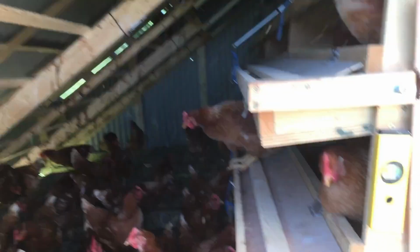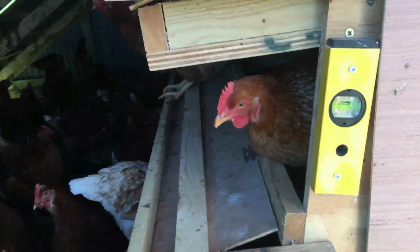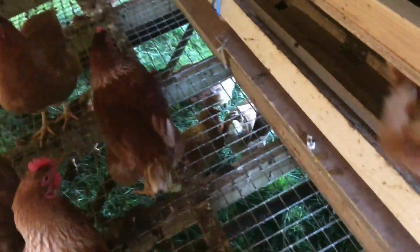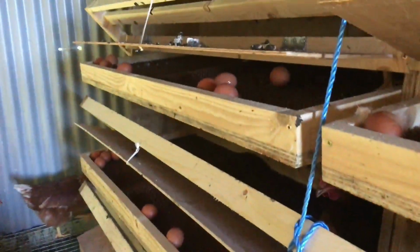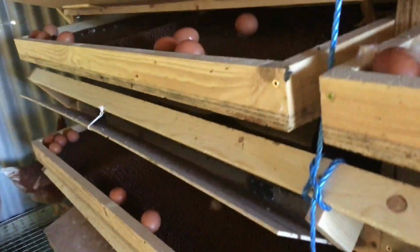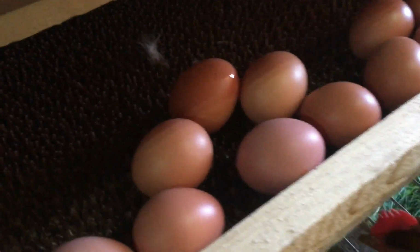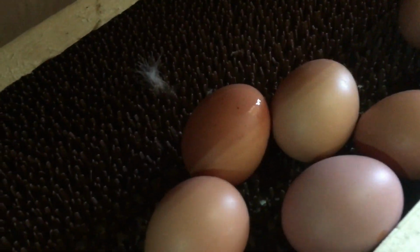It's quite busy and noisy in here, but the nest boxes close automatically, and we just shuffle any of the hens in out of the way. You can see the nest box is all open, and this is our eggs. And you can see this egg here has just been laid, and there's a film just drying off it.